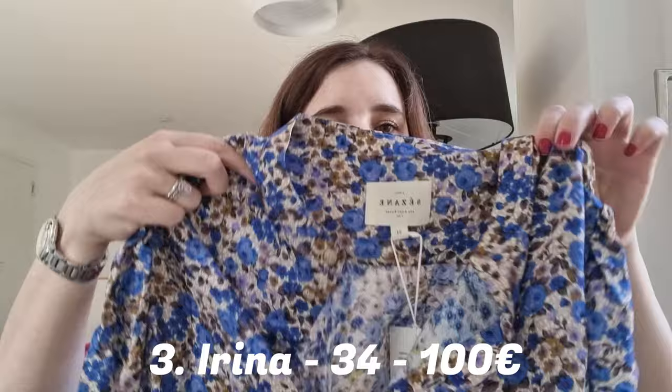Next one, it's still kind of a shirt. It's called Irina. Still flowers, we stay with the flowers. This I feel is, because the end thing is this brown, a bit darker, it goes very well for the autumn. But I feel it's also something you could very easily wear in spring and so on. Whereas I feel like this print for me screams much more autumn somehow.